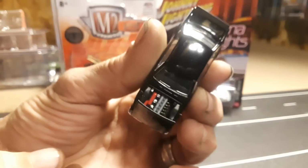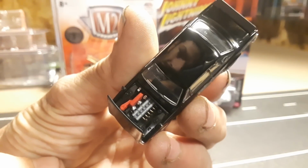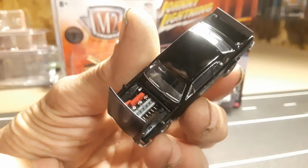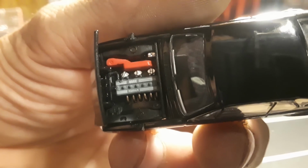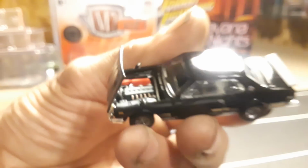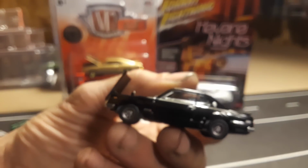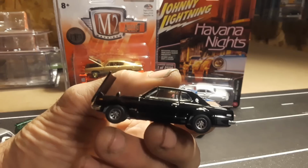And of course the black one has the same detail under the hood. And it looks amazing with the black background. Absolutely amazing. Well, I'm sold. I'm going to have to get every one of these now. Darn you, green light.